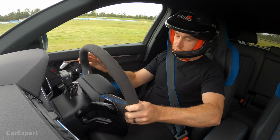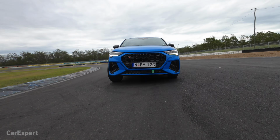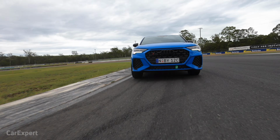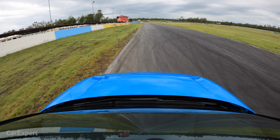I am just moving around a little bit in the seat, and for a pretty sporty and performance car, I would have hoped for a little bit more lateral support. So let's try and do a lap and see how quick she goes.